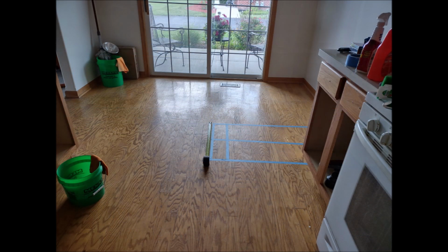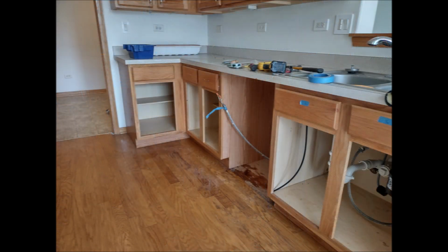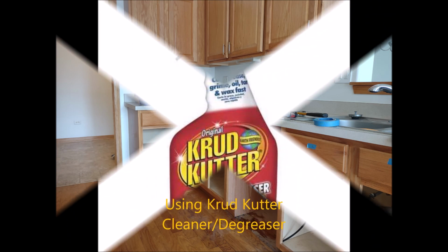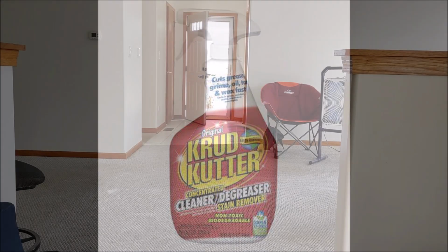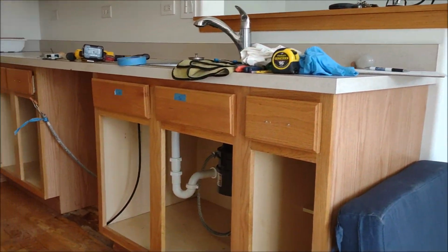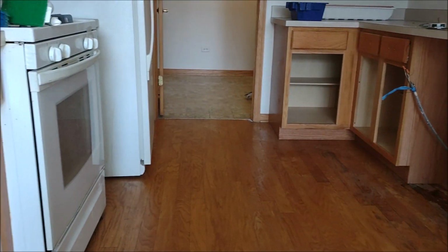Here I'm starting to pull off the cabinet doors in preparation for cleaning. There's quite a bit of cooking grease and grime on the doors and box faces and stuff like that. So the first thing we're going to do is degrease all that, clean it, and then prep it for painting. The scheme that I'm thinking about is having the lower cabinets a dark blue and repainting the upper cabinets white.